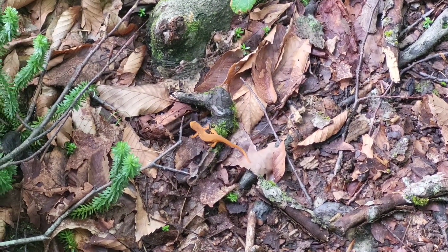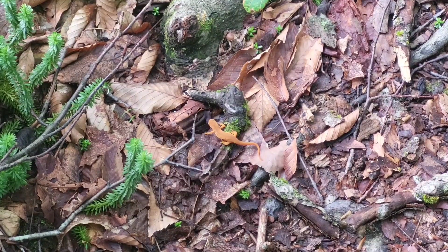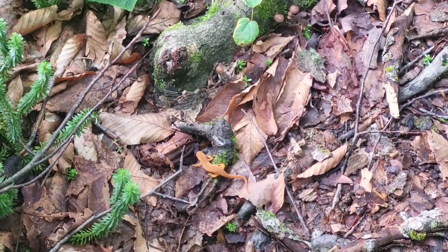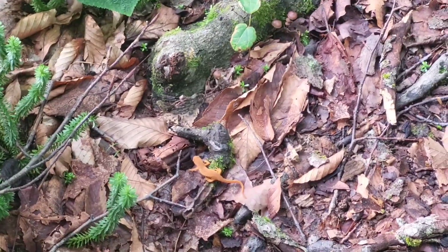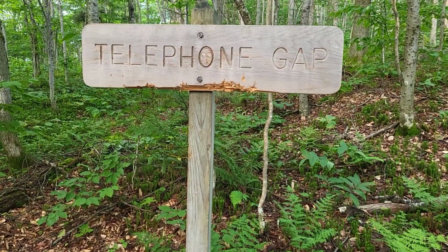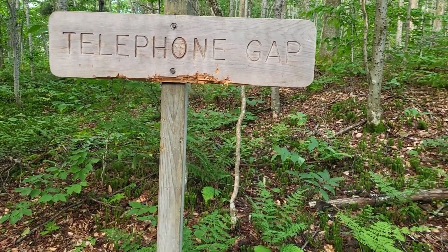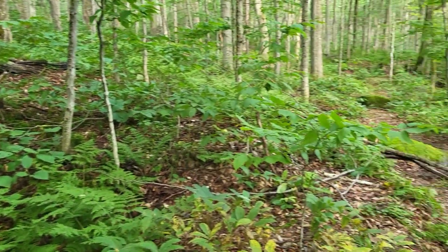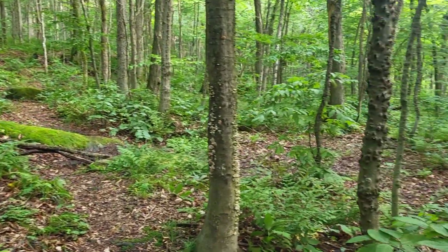That's right, buddy. Walk off the trail. You don't want Bigfoot to step on you. We've reached Telephone Gap, but I don't see a phone booth or telephone anywhere nearby.